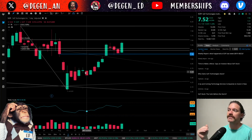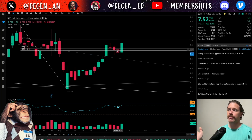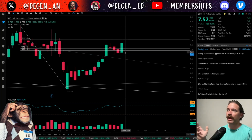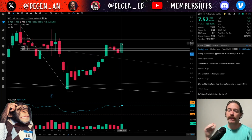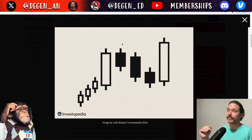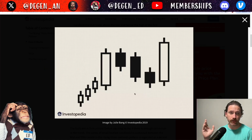One is that we have seen these up moves over here, and then we have seen some consolidation. So that is a bull flag. Another reason is because it does look like we have formed a rising three methods here with this big green candle, these three red ones, and then this following big green candle. And so if I flip over to Investopedia, got this little graphic here that shows what the rising three methods is.